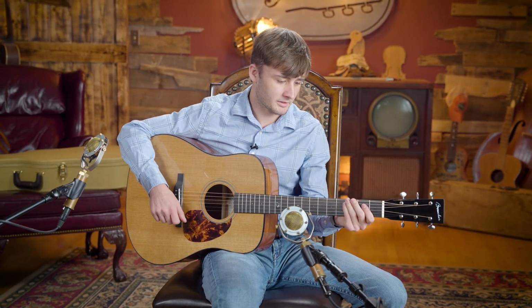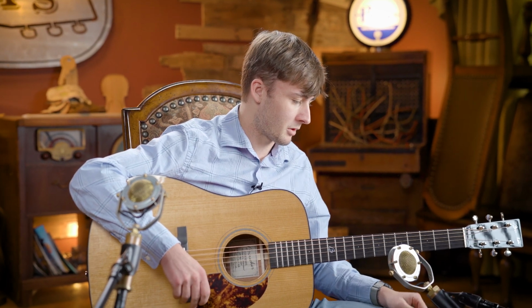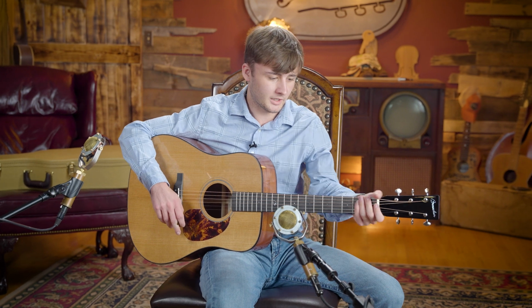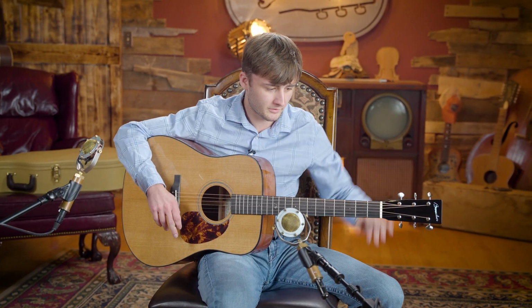The neck shape for me is almost perfect. I'm a fan of these smaller necks. I have little smaller hands. And up here really close in first position is very comfortable because of the way that the headstock is shaped. Again, across the board, his necks are to die for.